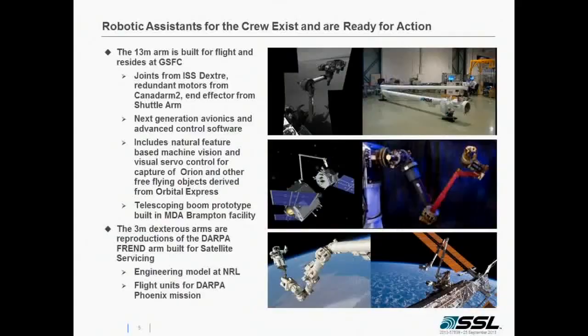What it means is a scientist on his screen can say, I want you to move me there, and he puts his cursor somewhere with his mouse, and the arm can go there. That's a very powerful way of graphically commanding robots to do things you want to do. For the dexterous arms, we're proposing copies of the DARPA Phoenix arms. They were designed for satellite servicing. They're very dexterous, and they would be perfectly capable of doing this kind of a job.